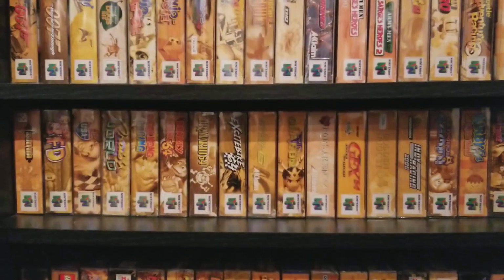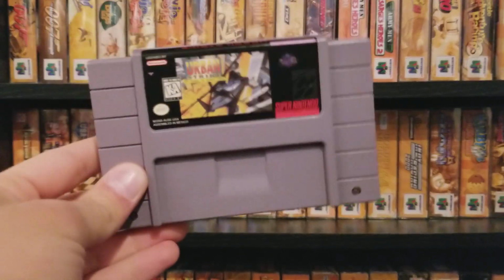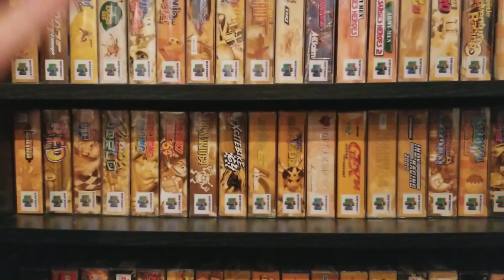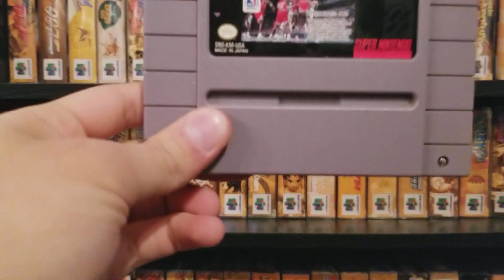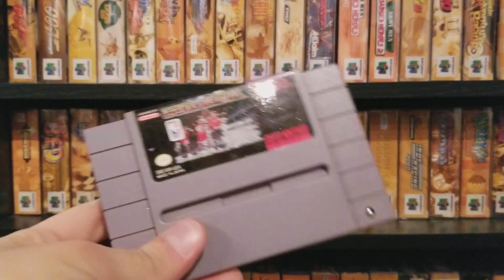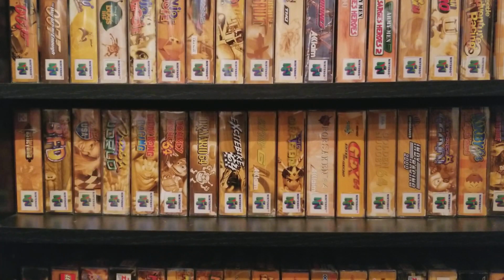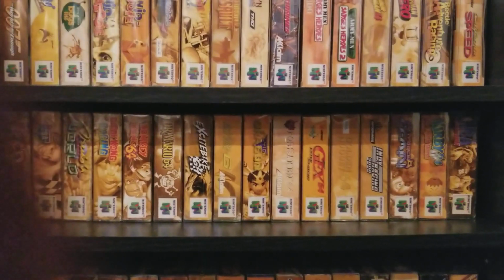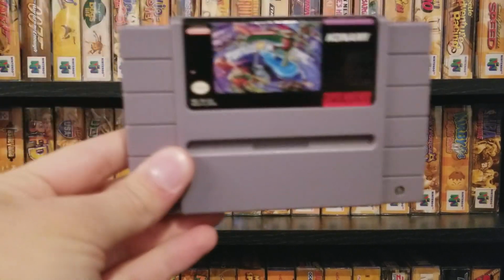Super Tennis, but that should be in the box. I must have an extra copy of that. Urban Strike, which I don't know. All right, getting down to the last few here. What does this even say? Tecmo Super NBA Basketball. Move the camera there. This is a disaster. Wow. Sorry about that. Turtles in Time.